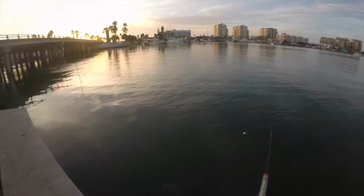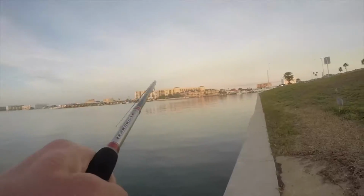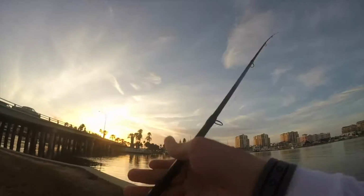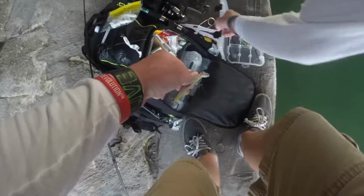It's just enough light, or should be just enough light, to get a few more casts in. Dang it. I was stupid. I casted my line that way and I knew there was a net down there. That was stupid of me. That does not make me happy.